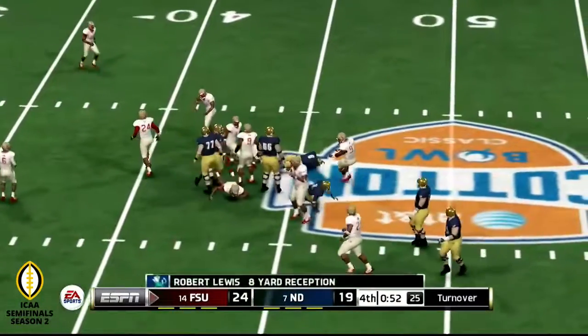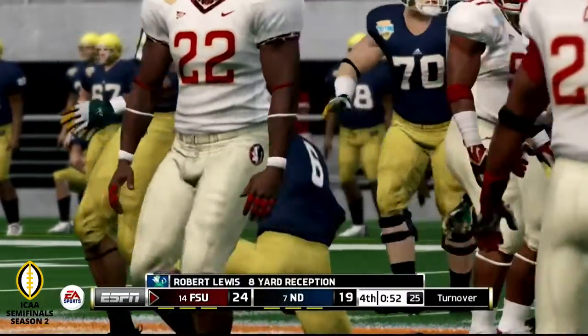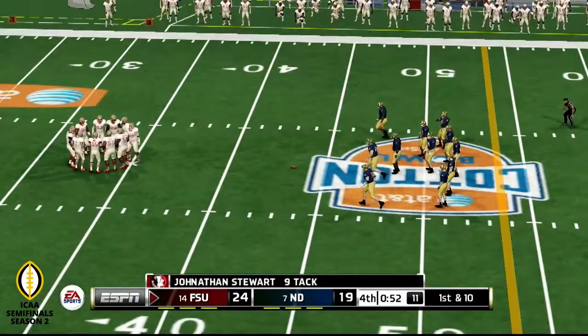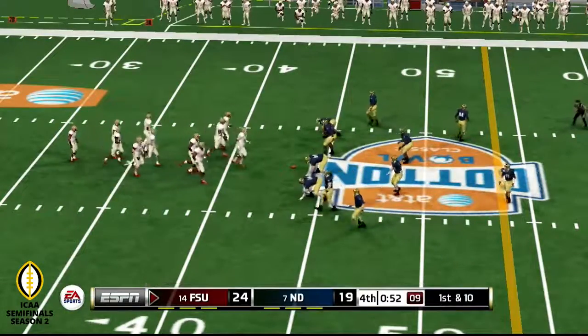Zips it to the back. Well, that one should do it. A fourth down stop here late in the fourth quarter, and that should be the nail in the coffin in this game. This might be it. They've got the lead, but if they add to it, they know they've got a victory.